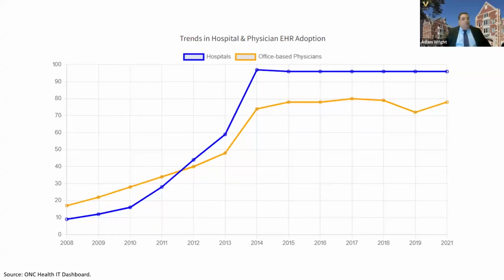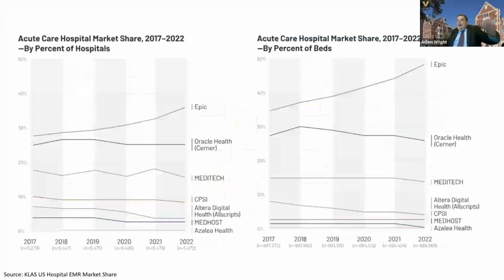Some of you, if you've been around for a little while, remember the days of low EHR adoption. Back towards the beginning of my career, less than 20% of doctors and hospitals used an EHR. Now, for hospitals, close to 100%, and for doctors' offices, about 80% of people are using a certified electronic health record. And again, in terms of market share, Epic has the dominant position, and their lead seems to be growing. Other systems are going down a little bit, and Epic continues to increase.